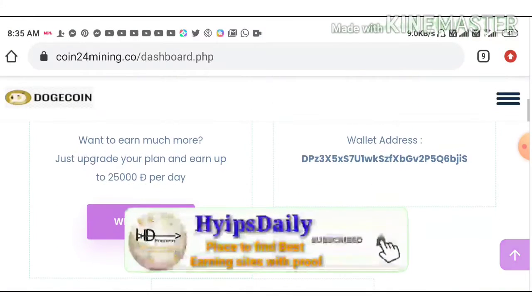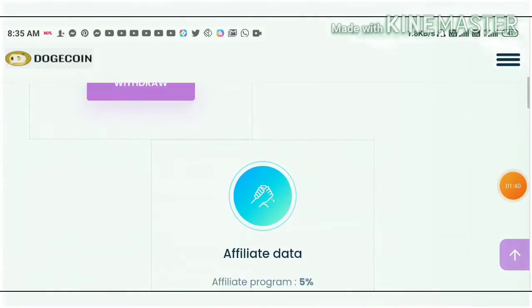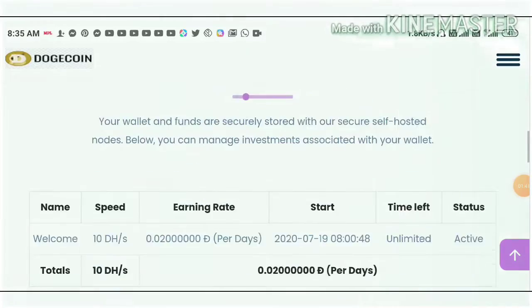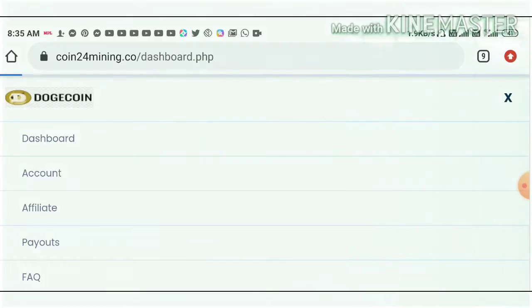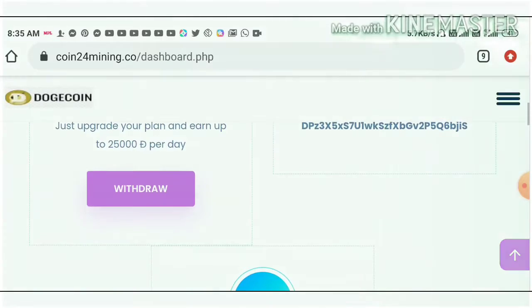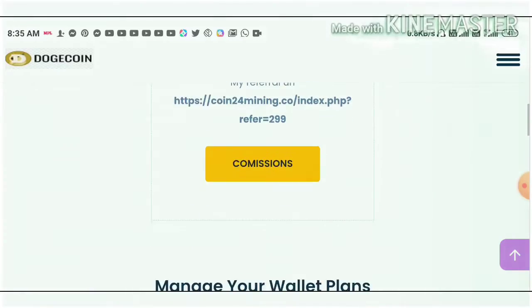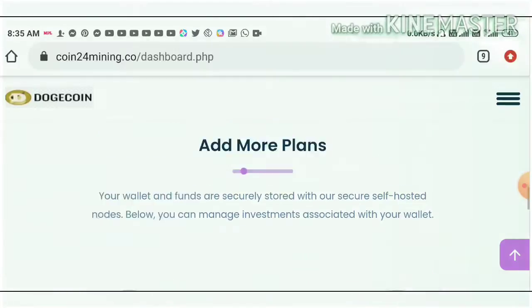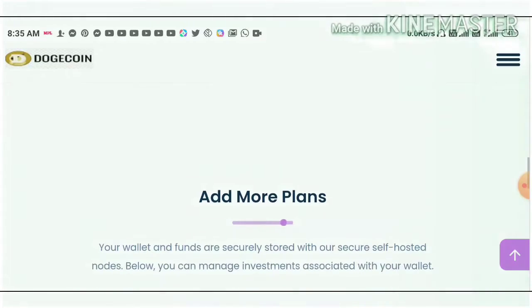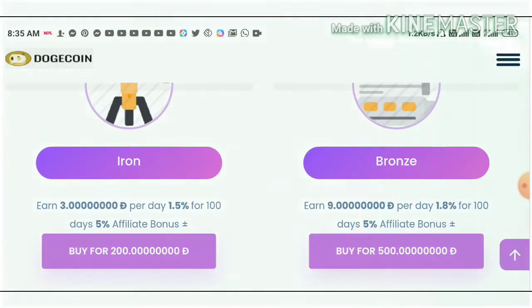That's it, friends. Your account will get created. You can see here it's already started mining, friends. Right now, let me see how to make a deposit here. To make a deposit, just click on the drop down menu, go to the account button. Yeah, if you think this mining speed is too low, then you have to increase your mining speed, friends. For that, you have to go for add more plans which are available downwards.